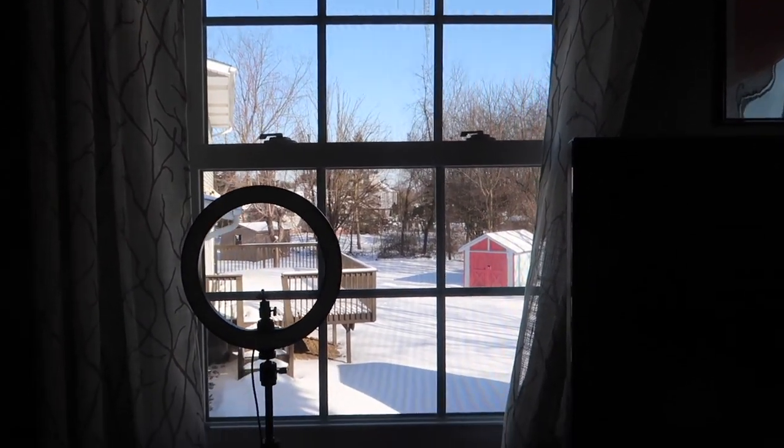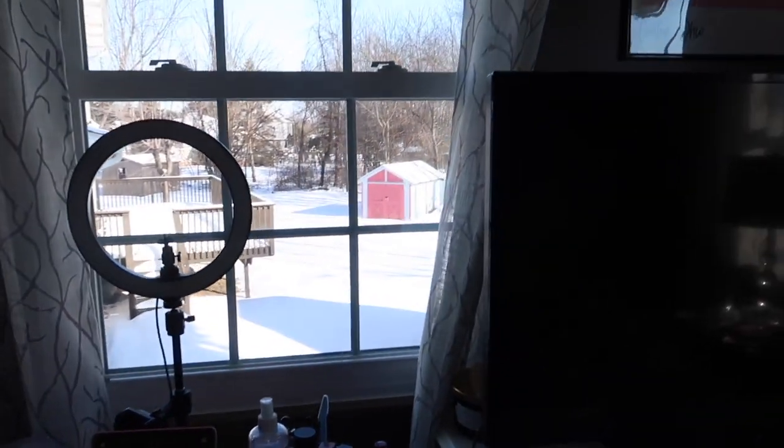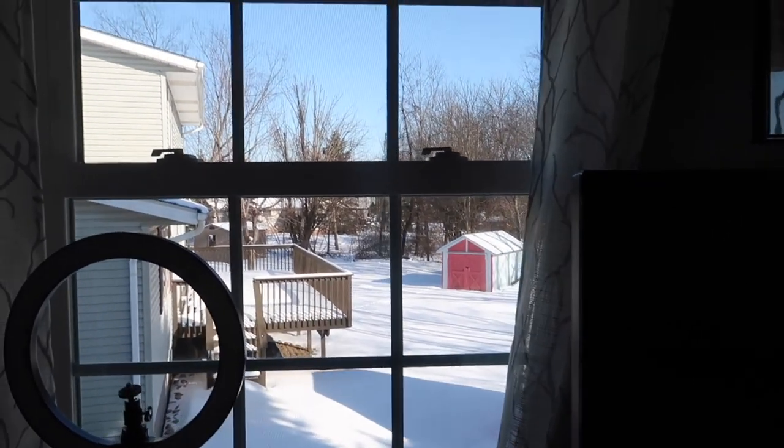But they're so pretty. I can't wait to open them up in the spring. I'll actually be able to open both because in the past only one opened. The other one just wouldn't open, and it didn't even have a screen anyway, so that'll be nice. And I'm really excited about that.